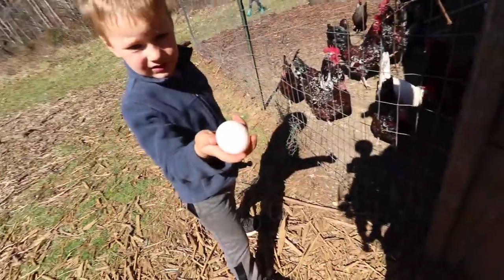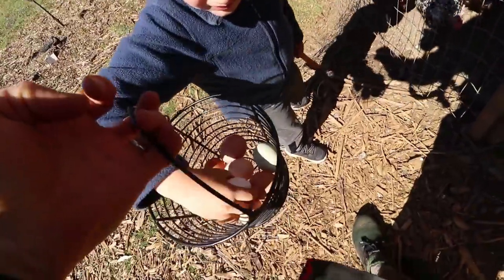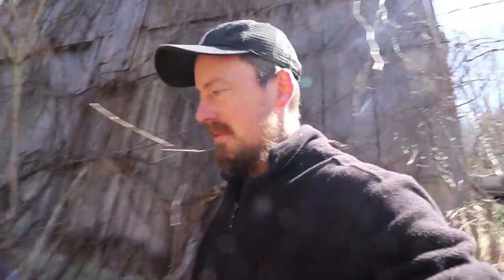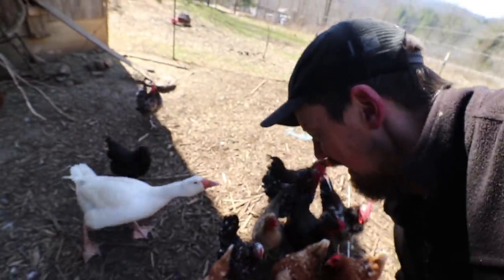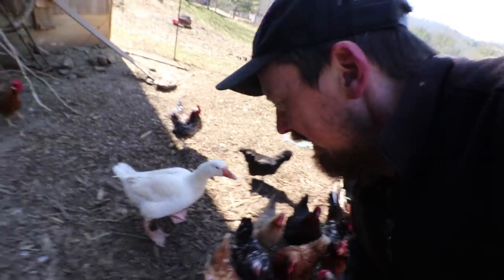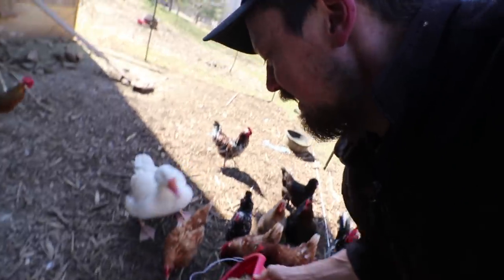Well, ooh, put it in. All right, because you didn't cooperate, you get rocks for breakfast. It's actually not rocks. I just threw some creek gravel and rocks in with their food so they could have grit, because with this deep mulch bedding out here, there's not much non-organic on the surface.